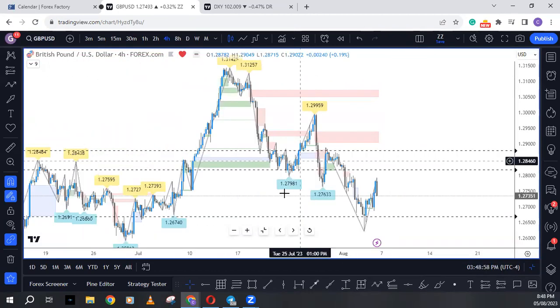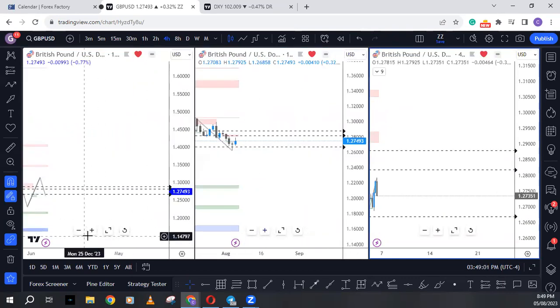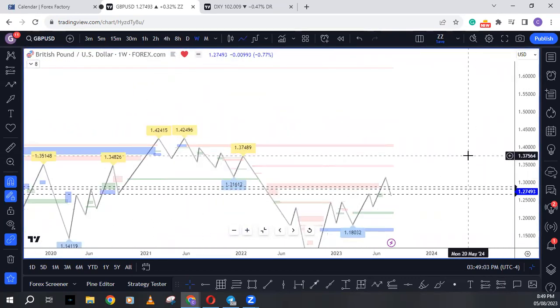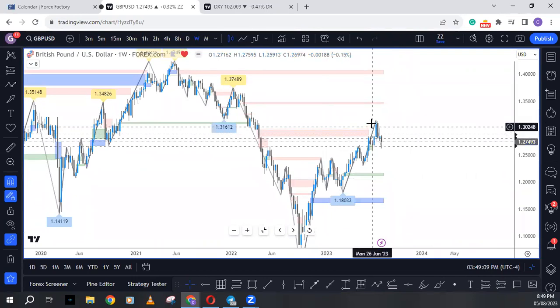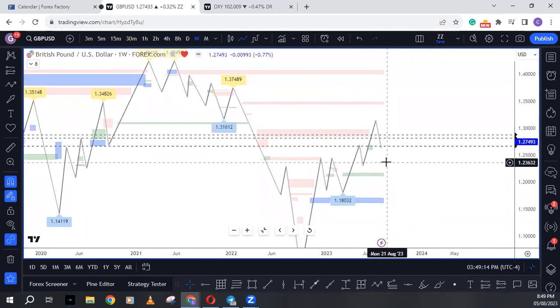GBPUSD, let's look at the order flow. If we look at the weekly, the order flow is still looking bullish. We have a swing high already in place on the weekly. So as long as this low here at 1.2311 still holds, technically on the weekly, this is still bullish.